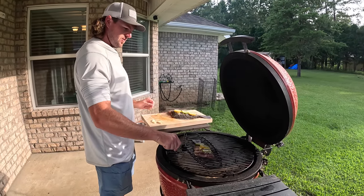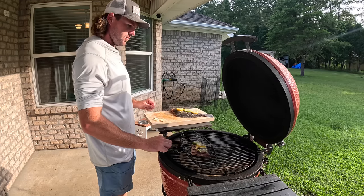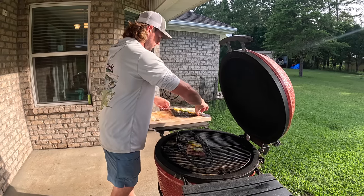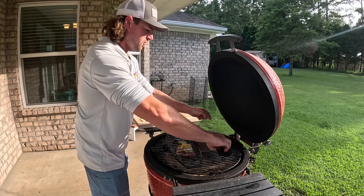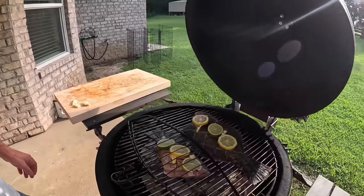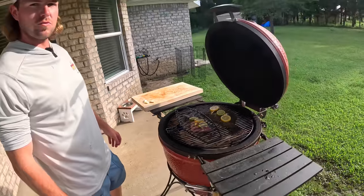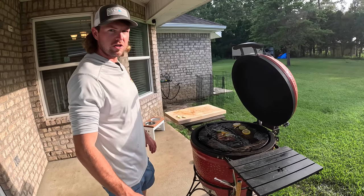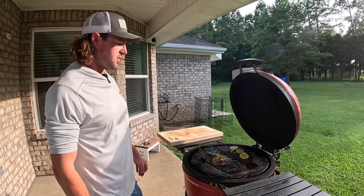Well, I don't know if I'm gonna have enough room. I think I will. Go ahead and ease this flounder in here. Oh yeah, we make it work. Listen to that sizzle action. All right, so we're gonna wait about 30 minutes. We'll probably check on it in about 20 or 25 minutes, and then hopefully it's about done.